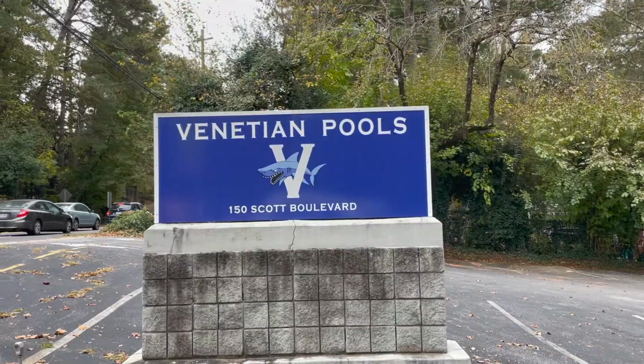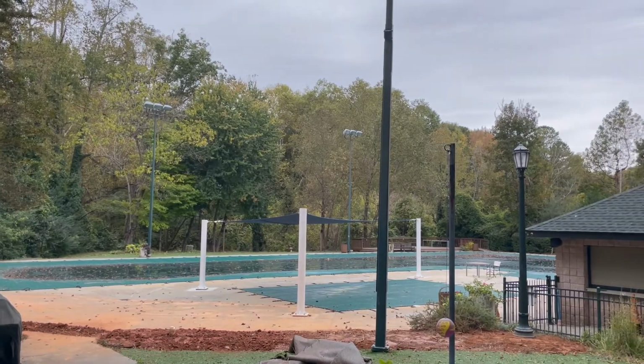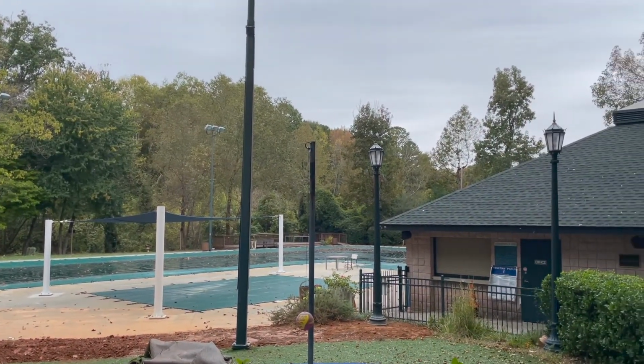And as far as amenities of what's here, obviously I mentioned the country club. If you're looking for a swimming pool, the country club has one, but there's also Venetian Pools. It's off of Scott Boulevard. It has a really, really long wait list, but you could put your name on the wait list and maybe in 3 to 4 years you'll get in. So yeah, it's a pretty popular place as well.